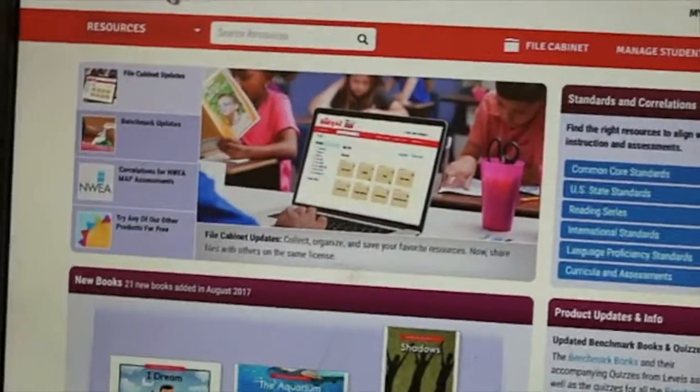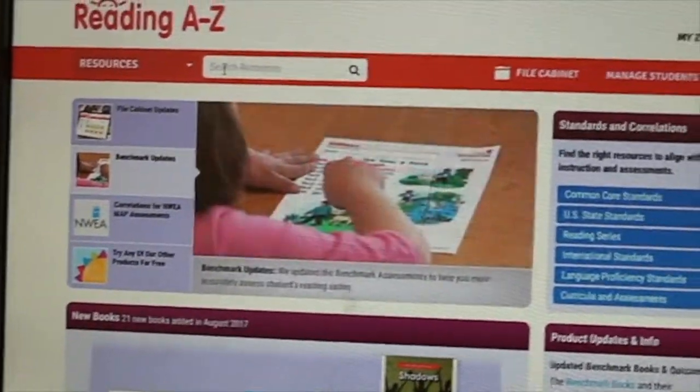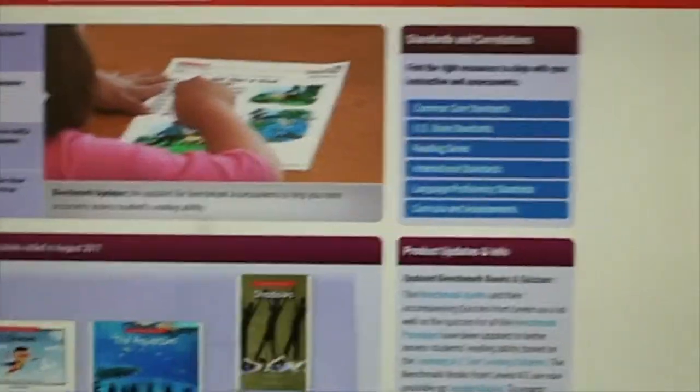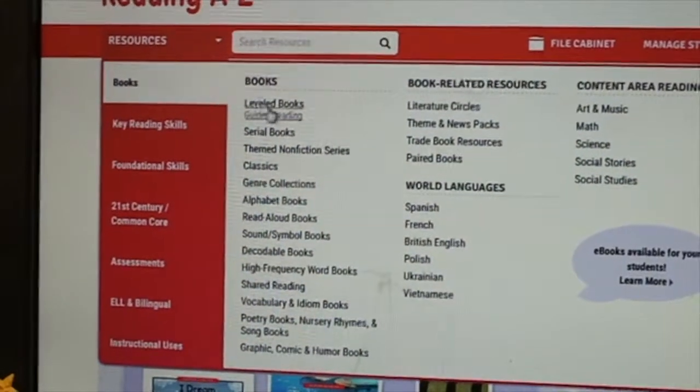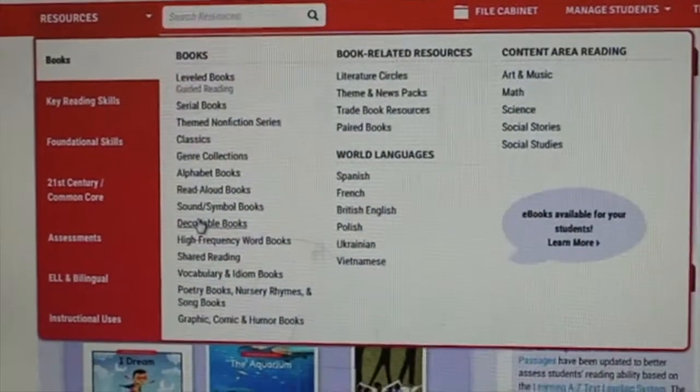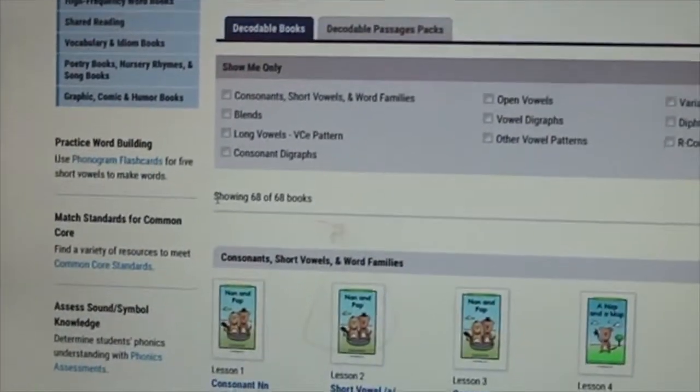So I'm going to go in and just kind of show you what I'm going to choose. Usually I do this the week prior to, but since I've just kind of got some things started for this week, I'm going to go ahead and pick out what's going on for this week. So go to resources. I'm going to go down here to decodables. My camera's probably going to zoom in and out as this moves around.